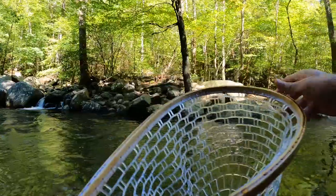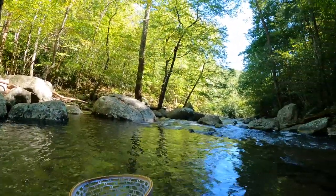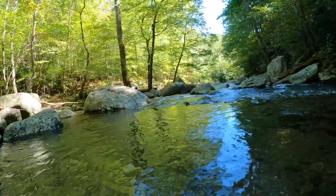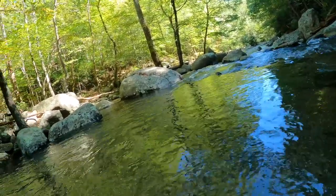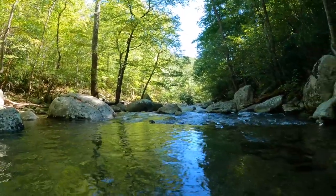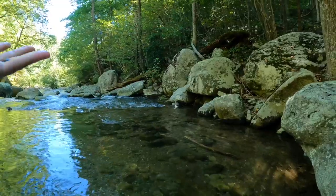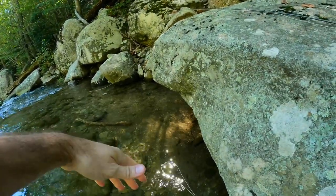Yeah, he's pretty decent size. Felt it fight. Well, I feel vindicated. Jeez, man. From that one that got off to the one that I didn't catch on camera. And that was bigger than the one I caught earlier. So I'm actually pretty happy that I was able to finally catch one. Jeez.